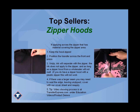Okay? Now, if this is a hoodie that you've gotten from a wholesaler that does not recommend heat, we have to start asking questions about if the zipper is plastic, if any of it is plastic. If you do have a hoodie that's got no heat recommendation, or if you've got a zip hood that the zipper and such is plastic, then we're going to move on to the next way of pressing, which is the one you're going to want to go with. You're not going to want to actually press over top of a plastic zipper. That's going to melt it all together, and it's going to be a bad thing.